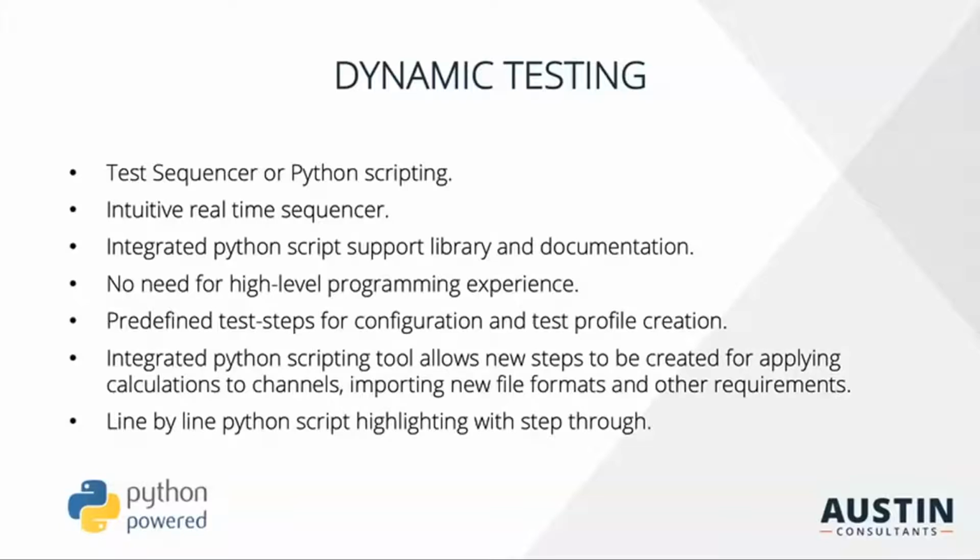So if we first look at the built-in test sequencer, this is a very basic tool, and it's built more around basic sequences that need to happen step by step. Ideally for more simplistic tests or more rapid tests, if you will. For more complicated tests and more intricate tasks, we definitely recommend the Python scripting tool that we have.